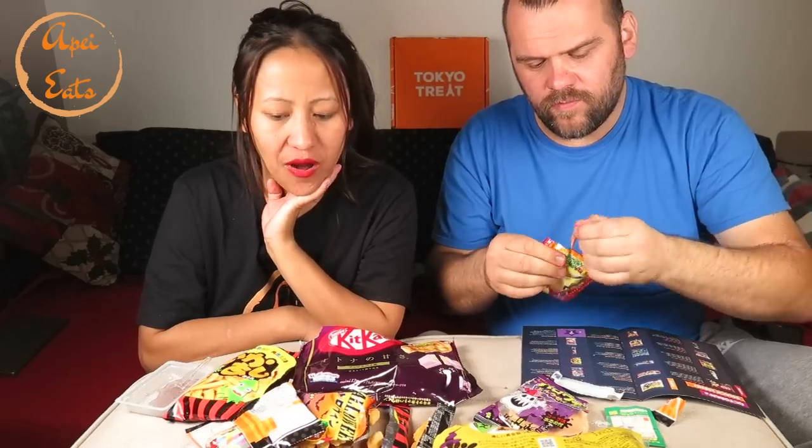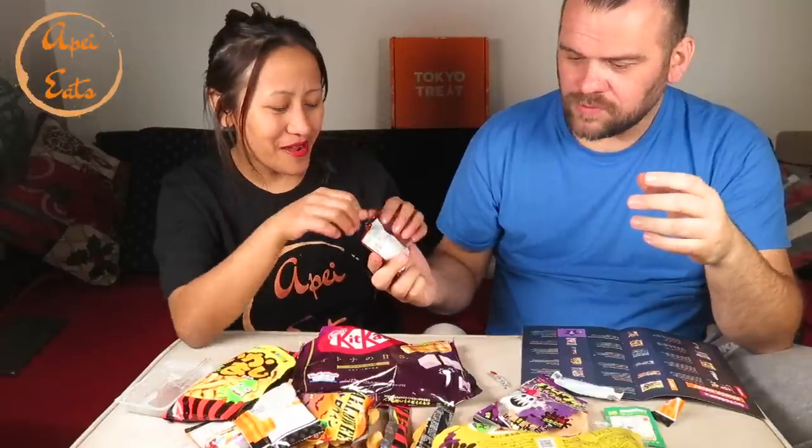Okay. So, we have Pikachu. Pikachu. There's a gummy bear. Gummy bear? That's so cute, baby.